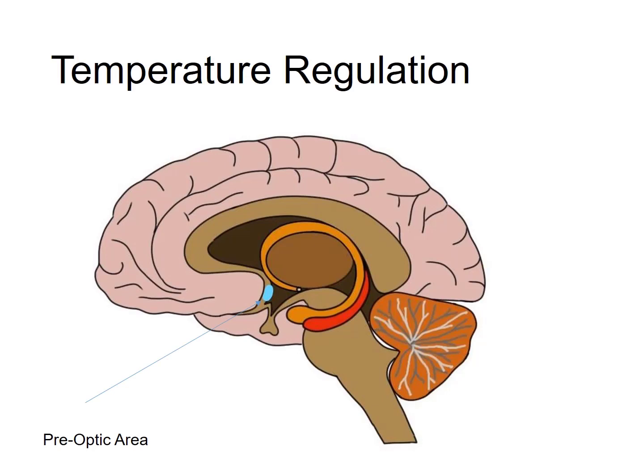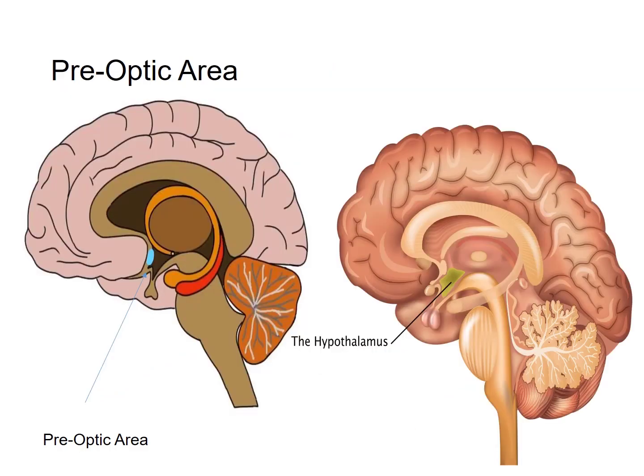Temperature regulation is controlled by the brain's preoptic area. It serves as the thermostat of the brain with separate warmth and cold sensitive cells. The preoptic area is one of the small parts of the hypothalamus.